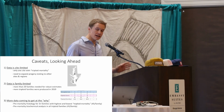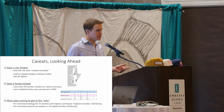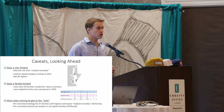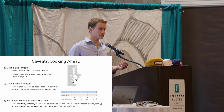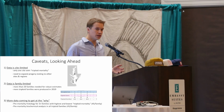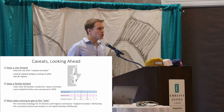Okay, so look, some caveats and looking ahead. One, this data is site limited. We were only able to measure triploid mortality at one site, and in order to better understand this trait, we need to expand these types of progeny tests to more sites and regions. Two, this data is family limited. We were able to make estimates based on 20 families, but to get more robust estimates for heritability and other genetic parameters, we need to increase our data set with more families.